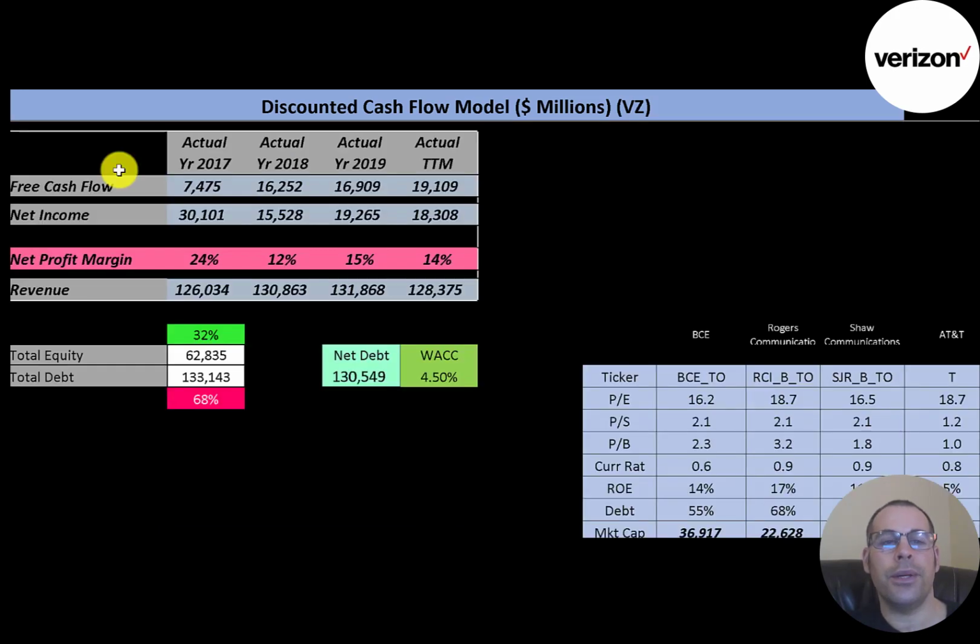Let's look at the financials. The way you value a company is you forecast the free cash flows into the future, and then you discount those numbers back to today's value. That's what we're doing in this video. And free cash flow is cash flow from operations minus capital expenditures. The company has growing free cash flow each year from 7.5 billion to 19 billion.